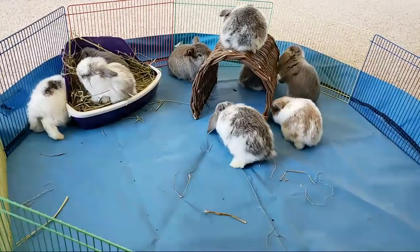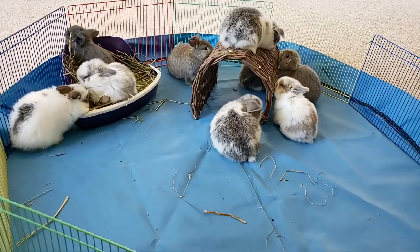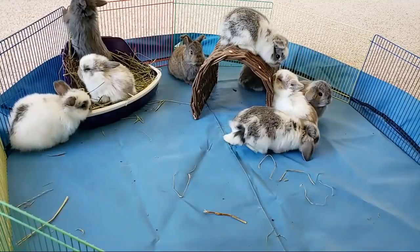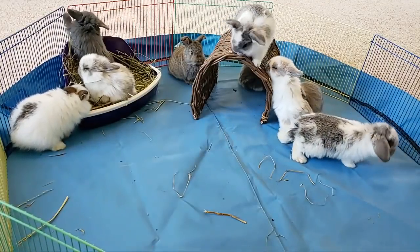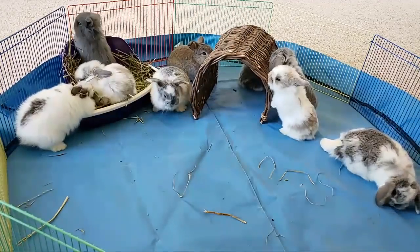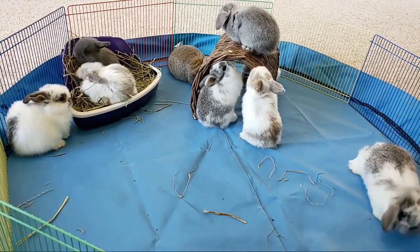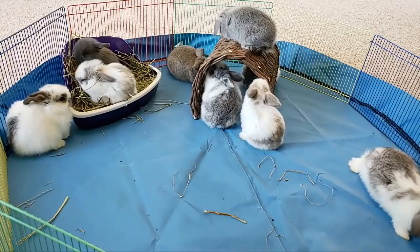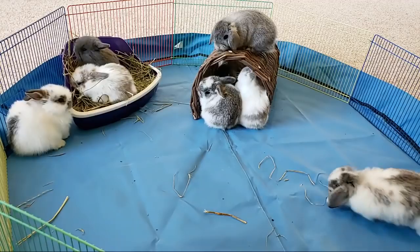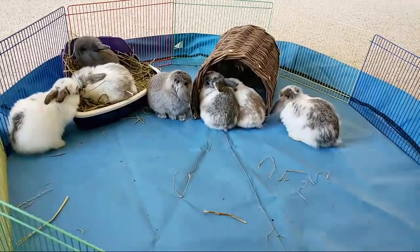Could I get a Holland Lop female to bond with my Netherland dwarf male? Well, possibly. The problem with bonding and people wanting to get pairs of rabbits is you need to be prepared for possibly having to house them separately. Bonding can be quick. It could take a couple weeks, or it can take many, many months. And if you're not willing to be diligent and put in the time, and if you don't have a lot of patience, then bonding rabbits might not be for you. Like I said, you just don't know how it's going to work out.